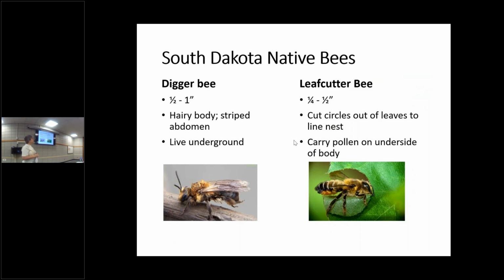Leafcutter bees are 1/4 to a 1/2 inch long. They cut circles out of your leaves, and I've seen them cut out of my rose leaves. They seem to like rose leaves really well. And the reason that they're doing that is they take those little circles of leaf back to their nest and they use it to line their nest. And these bees carry pollen on the undersides of the body. So some bees have pollen baskets on their back legs, which you may have seen if you watch a bee in your apple flowers, and their back legs are just big round balls of yellow pollen. But this bee is hairy and carries the pollen on its hairy little body.